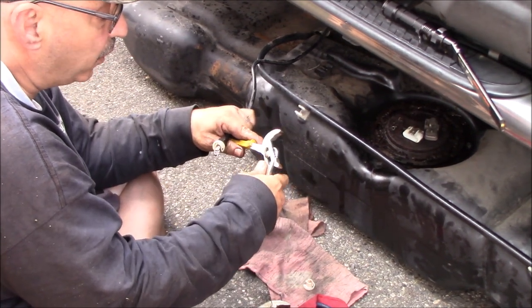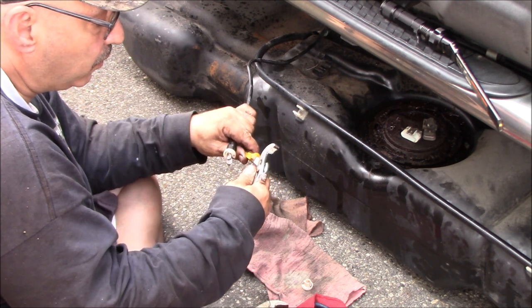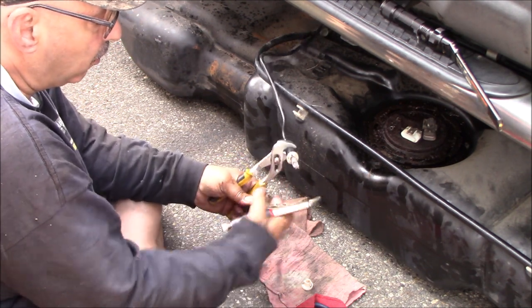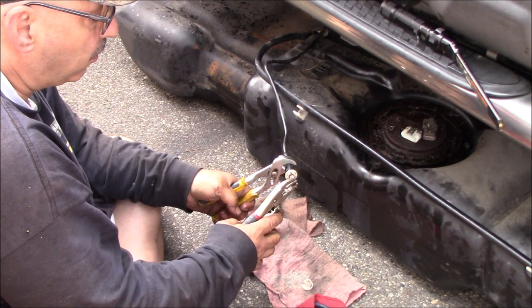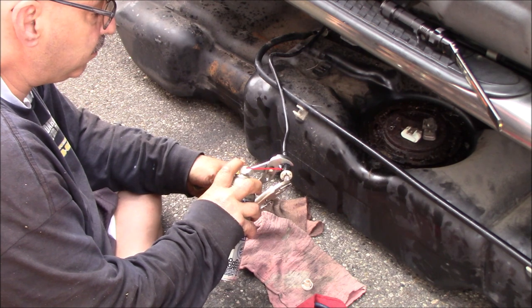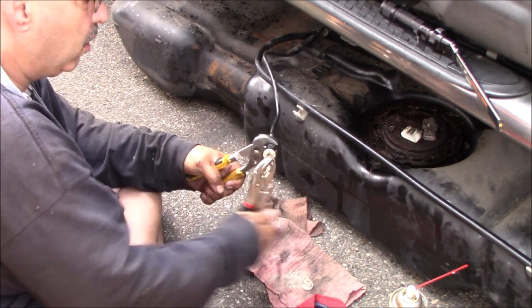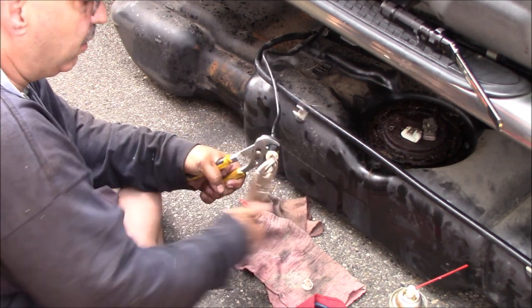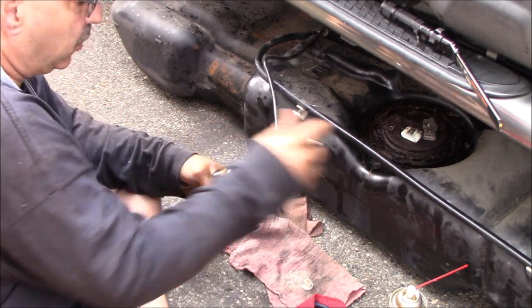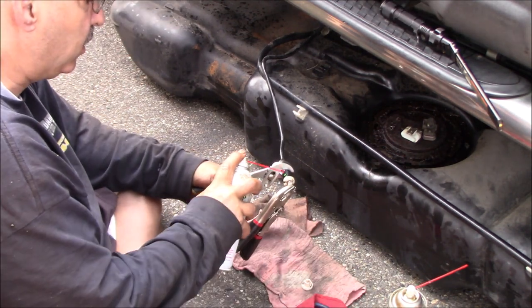The channel locks or the tongue and groove pliers are just to hold the line in place like that, and then I'm going to cinch down the vice grips like that, and again, some spray, and this is pretty much what I did for like 15-20 minutes. And you can see sometimes that the white thing will work its way out, and you got to keep sending it back in. And then I'll alternate to some Deep Creep.